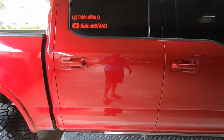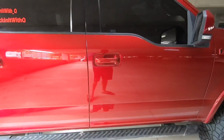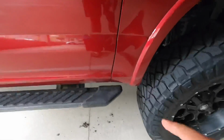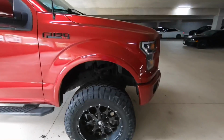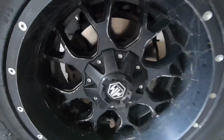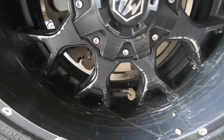Moving along the side, I don't see much on the side, which is okay. Good thing there, but you can see some mud is still falling out here on the front. Looking at the front is where it got really, really murky. Look at my rims. Look at that. Scratched, scratched, scratched. All of them are scratched. Scratched all up, man.